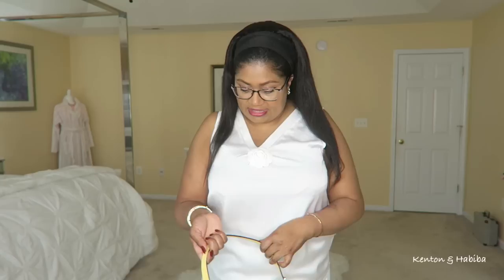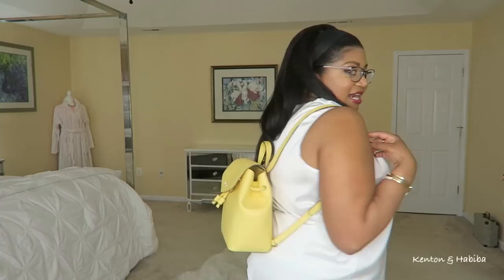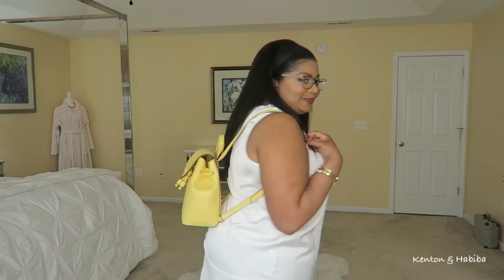Anyway, let me show you what it looks like with this bag. Do you see the bear? Is she there? She's so adorable. Let's open the bag.